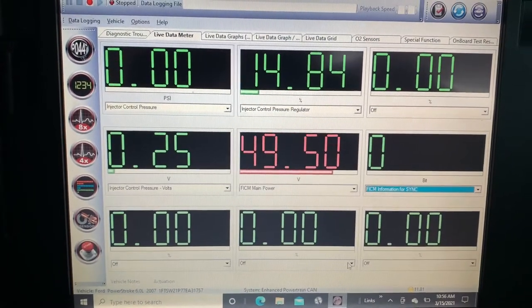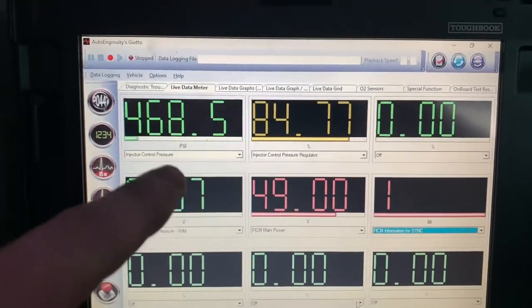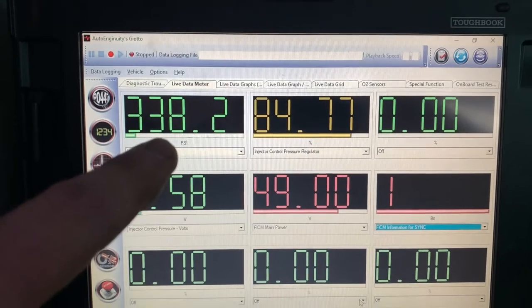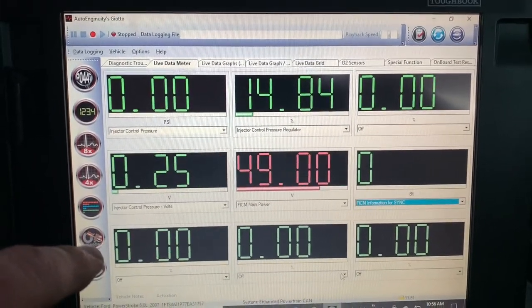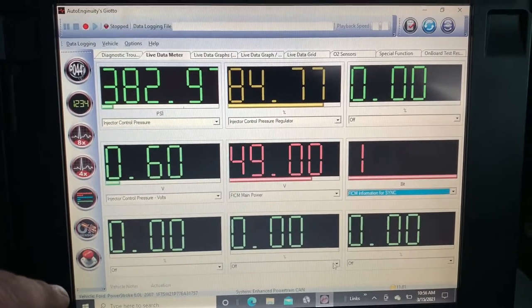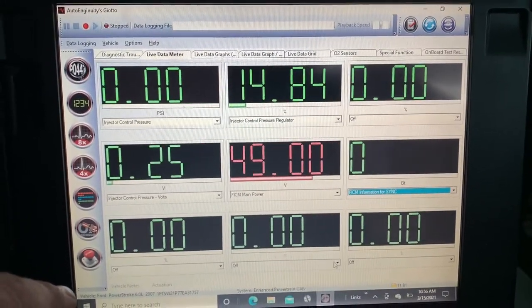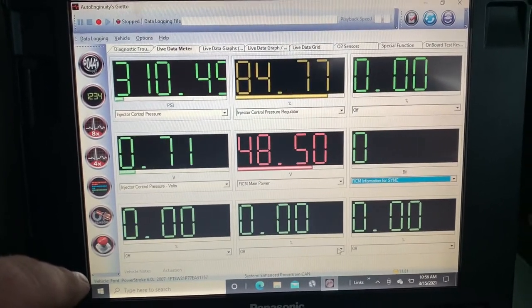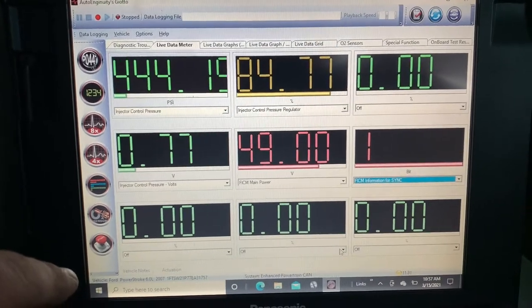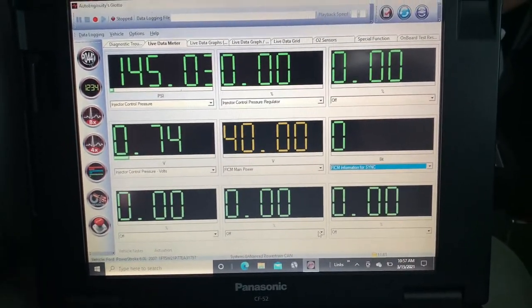You can hold it for a little while. So you can see how ICP is jumping all over the place. It's not making 500. Try it one more time. It's not gonna do it. I hate to keep abusing it.